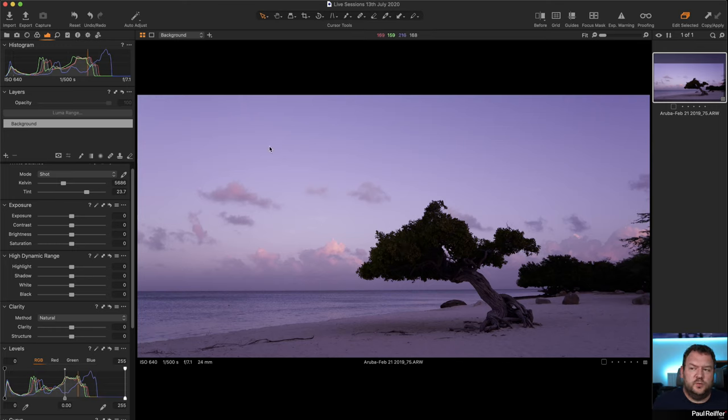So if you, roughly speaking, assume that anything in here is in the shadow, anything in here is in the highlights, this sort of 50% of the middle bit is all mid-tone, and then the very, very highest parts and the very, very lowest parts are effectively blacks and whites in the HDR tool.